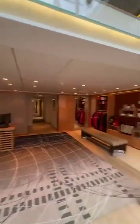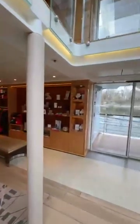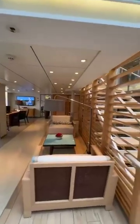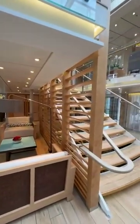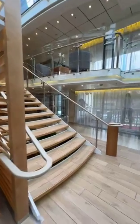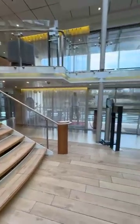As you can see, this is the lobby. Little store area here. The activities desk area. Isn't it pretty, the design? I think it's just gorgeous. I love this really minimalist look, the light colors, it's bright. It just has a really great feel.